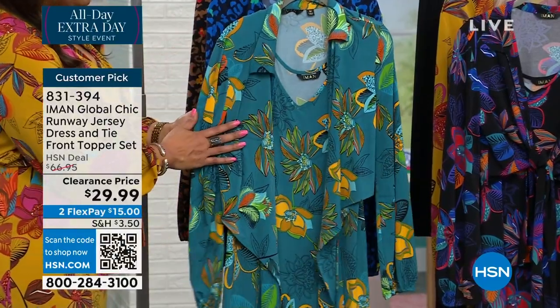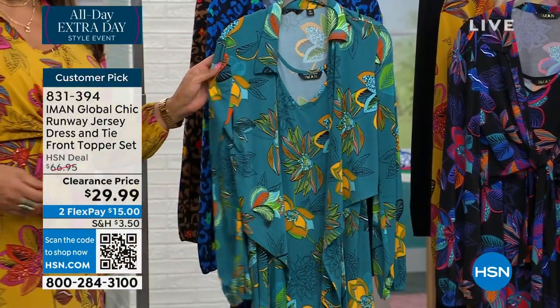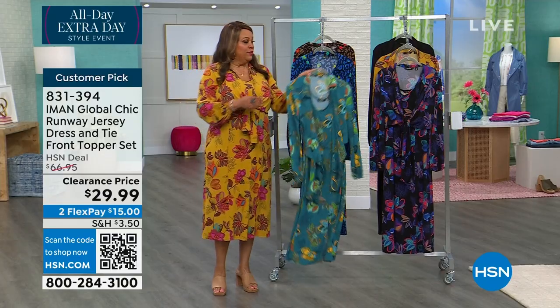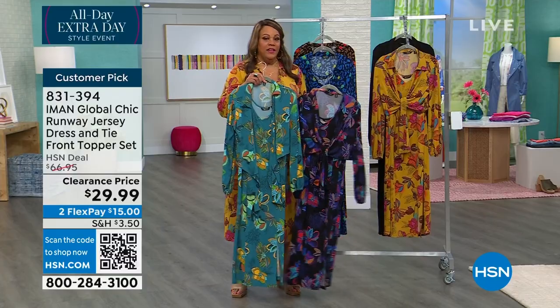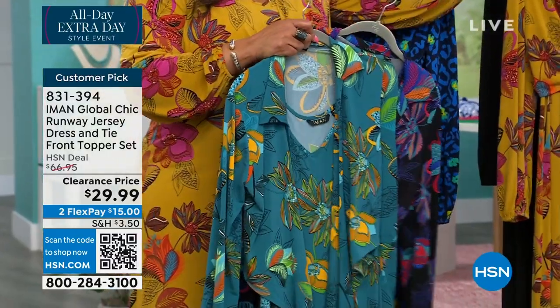I have for you, this is the blue floral. I have on what you call the gold floral. Let me tell you the florals first, okay? Then I have the black floral. And which one am I limited in? The gold floral?